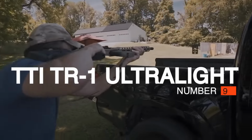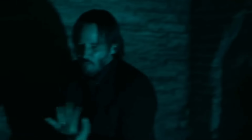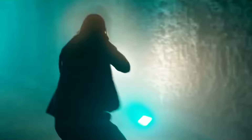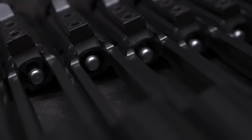Number 9. TTI TR1 Ultralight, $2,000. In the universe of John Wick guns, we saw how our guy decimate thugs with this piece. To say that the TR1 Ultralight is a competent rifle is an understatement. A hybrid of advanced parts, the TR1 is an Apex AR-15 rifle. It combines a BCM stock, pistol grip, and handguard with a forward grip.